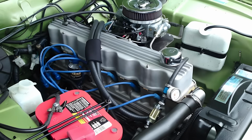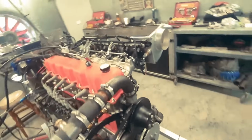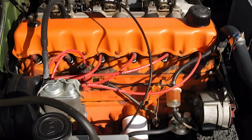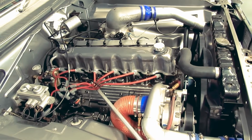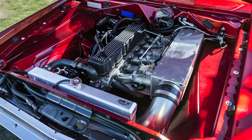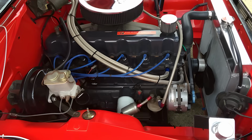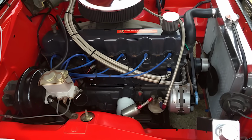Why an inline-6? At the time, most believed that true power came only from V8s, but Chrysler Australia chose a different path. The inline-6, a configuration often overlooked in high-performance circles. The first reason? Perfect mechanical balance. Inline-6s are incredibly smooth, vibrate less, and remain stable at high RPMs. Perfect for Australia's rough roads and harsh climate.